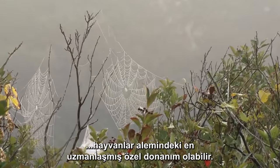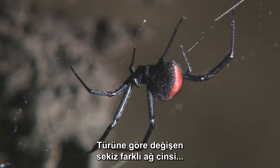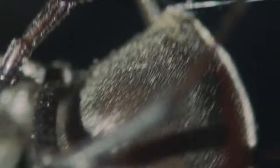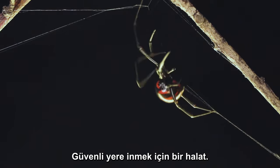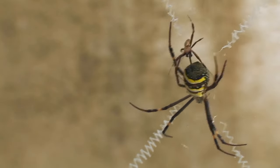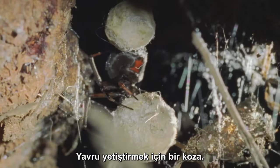Spider silk might be the most specialized special gear in the animal world. Eight different kinds, depending on the spider, woven on demand for a variety of purposes. It's a home-building material. A line for repelling to safety. A telegraph for communicating with a mate. A cocoon for raising offspring.